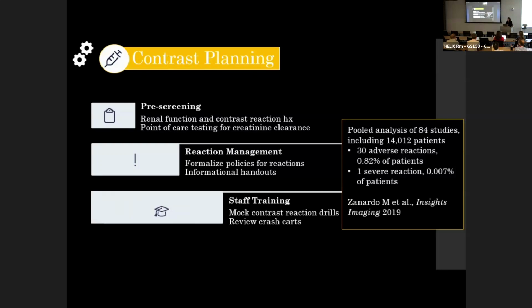While the concern of contrast is real with iodinated contrast, a pooled analysis of 84 studies, including 14,012 patients that had CM, found that there were only 30 adverse reactions in total. So that is 0.82% of patients, and the vast majority are very mild reactions. But there was one severe reaction, and these reactions can be life-threatening. So the likelihood of a severe reaction was 0.007%. Okay, so it's a real risk, but extremely rare.